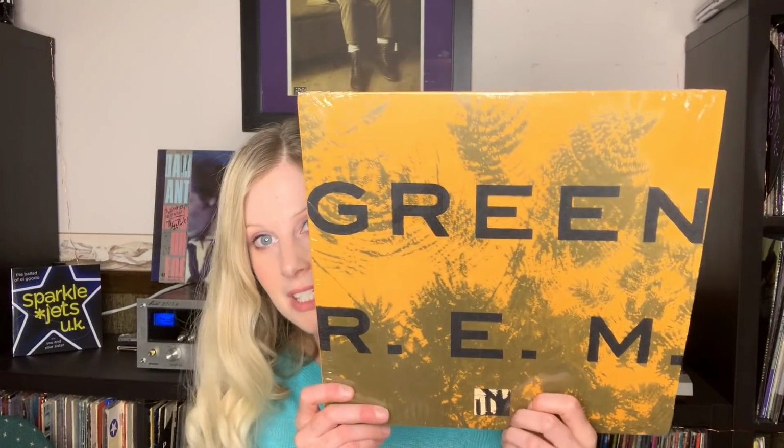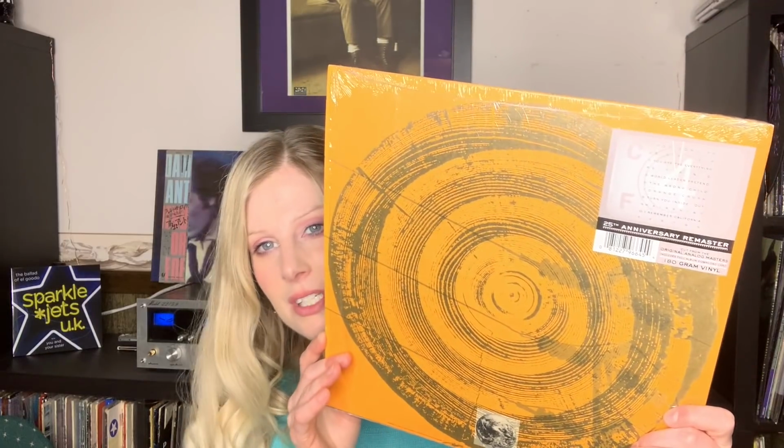All right, next I got R.E.M's Green. This was missing from my collection for quite some time. I had to go the reissue route. This is the 25th anniversary remaster. It's cut from the original analog masters. Sounds really good, and I'm happy with it. I never see an original or early press of this, so I had to go that route.